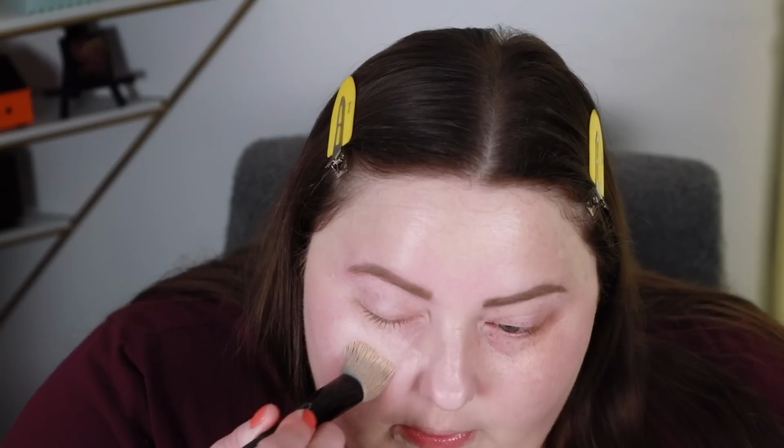I'm just gonna add a little bit because I see some redness poking through. I want to see if I can build it up, but it's pretty full coverage though. It's interesting, I don't like it with a sponge when I'm applying it from my hand. I almost prefer to use a brush and then a sponge.